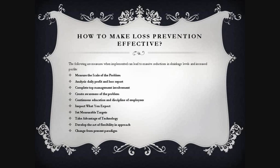How to make loss prevention effective. The following are measures that, when implemented, can lead to massive reductions in shrinkage levels and increased profits. Measure the scale of the problem, analyse the daily profit and loss report, complete top management involvement, create awareness of the problem, continuous education and discipline of employees, inspect what you expect, set measurable targets, take advantage of technology, develop the art of flexibility in approach, change from the present paradigm.